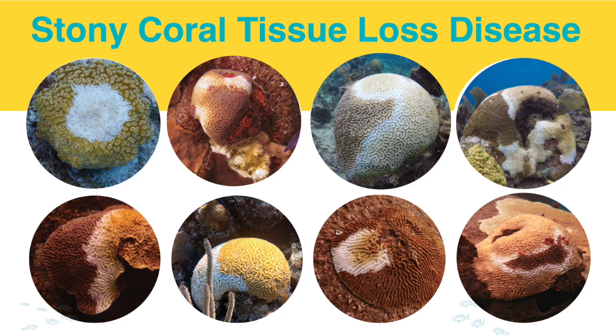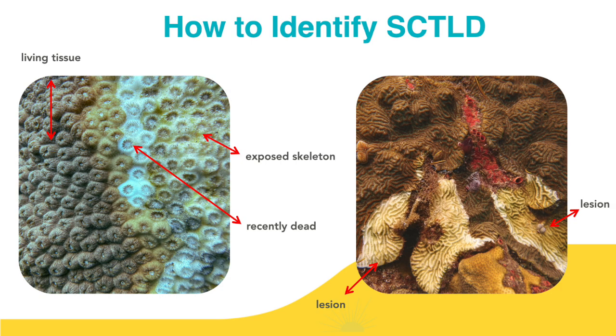Even though most of our corals are threatened, we can still play an important role to protect them and keep them safe. Here is what to look for when identifying the disease. You will notice multiple lesions on corals, like the photo on the right-hand side. Over a very short period, there will be rapid tissue loss patterns. If you look closely at the coral on the left-hand side, you will see a diseased portion that will appear white with no tissue present, just a bare or exposed skeleton. The photo on the left is an example of what a coral with SCTLD looks like up close. You can see the white edge, which is the disease margin. But to learn more, you can watch the attached link on how to further identify the disease.